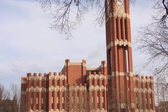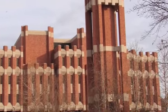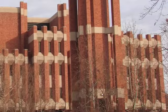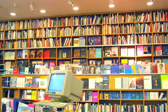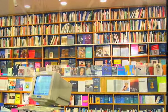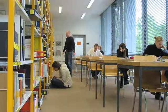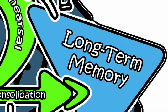When thinking of short-term and long-term memory, sometimes it's convenient to consider the analogy of a university library. When we first enter the library, we come to the periodical room. And this is a room where we have the most recent issues of periodicals, magazines, and newspapers that are readily available to anyone who wants to use them. However, they're not stored in the periodical room very long. This is analogous to short-term memory.